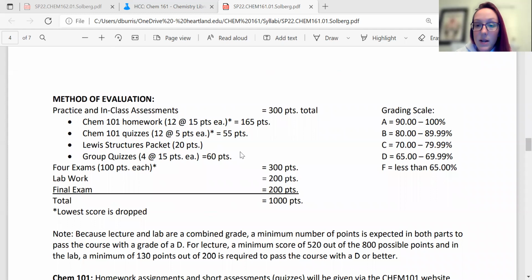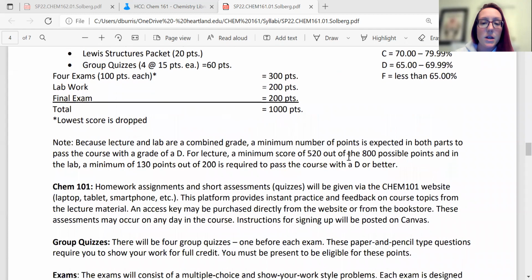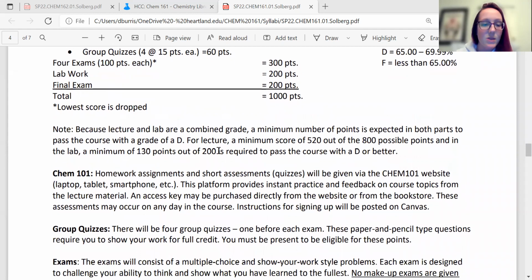So the day before each test, so if the test is on a Wednesday, on Monday you're going to be doing a group quiz, which is really going to prepare you for the test, and you will get points for those as well. For exams, notice one of them will be dropped, so it's only 300 points. Your lab work is 20% of your grade, it is 200 points, and the final exam is also 20% of your grade, it is 200 points. There's a couple comments about minimum scores, but I'm not worried about you guys with that.